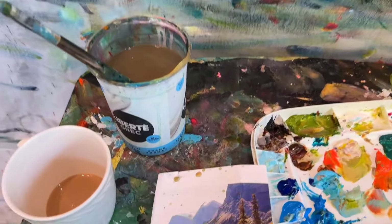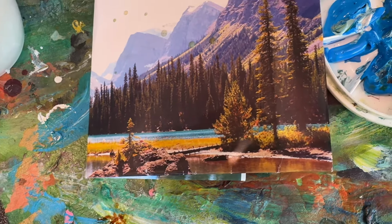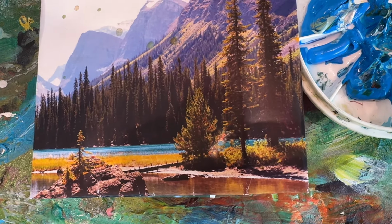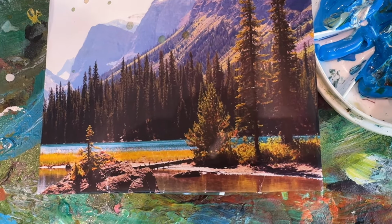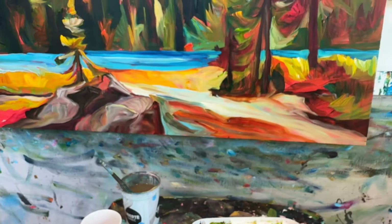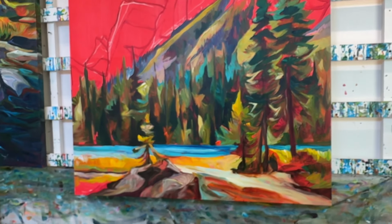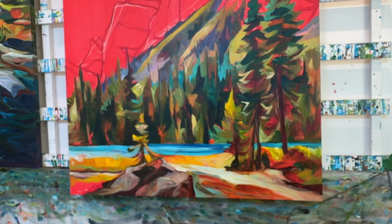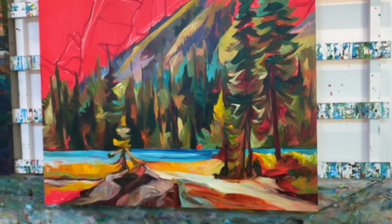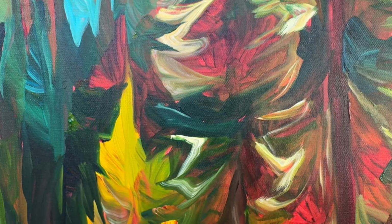So let me show you the photo. There's the photo. And you see the lights, the bright yellows, the goldens in the water, etc. And then how I'm trying to just lay that in here. On camera, it seems quite dark. I'm really loving how it looks in person. I'll focus in now. I'll bring you in and let you see some of the strokes nice up close.